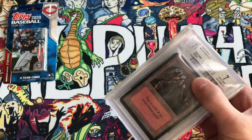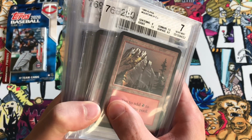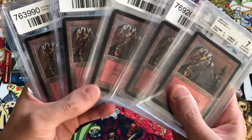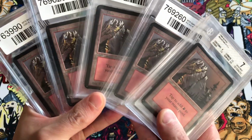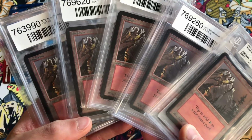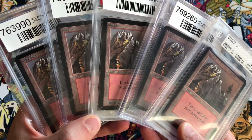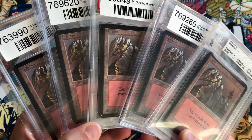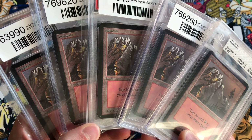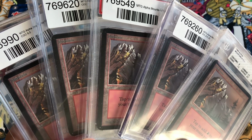Awesome. Here we go. This is what we were looking for. We got a giant stack of Alpha Mountains. We are working on our Alpha 40 deck and picking up more red cards for the deck. So it's kind of shifting from a blue-red burn to a mono-red deck. And these are some of the cheapest Alpha Mountains that we were able to find on the internet.